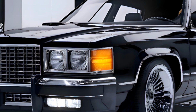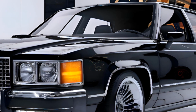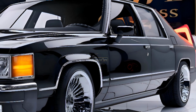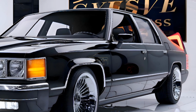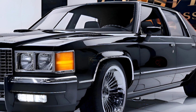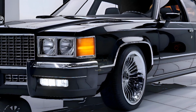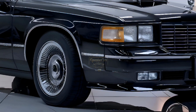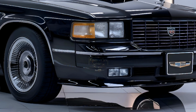Now, let's dive into today's masterpiece, the Cadillac Fleetwood Brougham. The Cadillac Fleetwood Brougham is a true icon of American luxury. Manufactured between the 1950s and 1990s, this full-size luxury sedan defined elegance, comfort, and prestige. Let's explore what makes this classic a collector's dream.